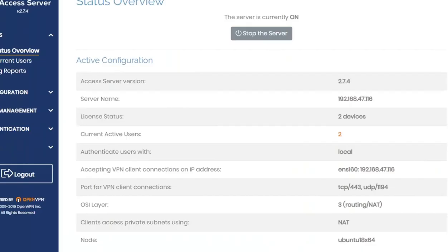With Access Server installed on a server, you can access its admin web interface. It gets installed by default, and you can see the status overview right when you log in. This is the first thing you see when you log on to the admin web interface. It shows some basic information about what kind of authentication system is being used right now, how many devices are currently online and connected to this server, how many connections you're allowed to make to this server in total, among other information.